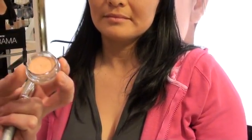So we're ready for the eyes. Yeah. Now the first thing we're going to do for the eyes, it's called Nude Aquatique. This is an eyeshadow base. And it comes just like this.